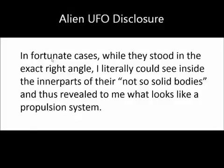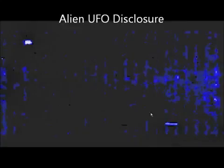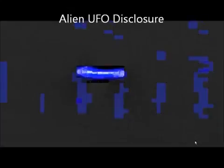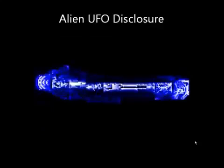And then, of course, in fortunate cases, I could literally see inside, like here. This small object, I enlarged it with the best available algorithms, best available software. I removed unwanted light and reflections, and then it came up with this. See? It's beautiful. It's symmetric. It looks like a machine. Looks like something mechanical.